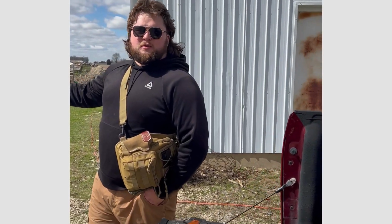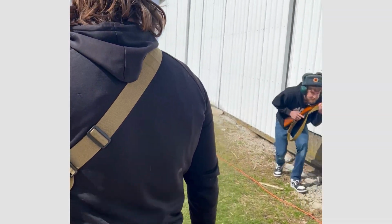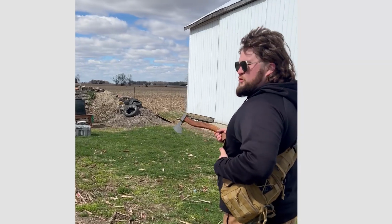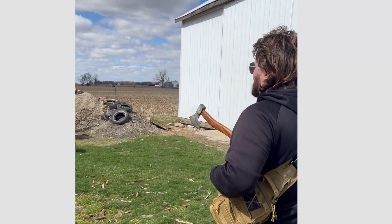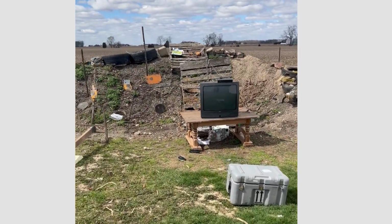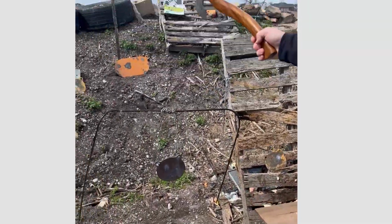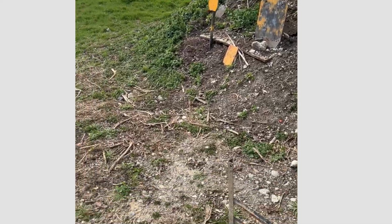But let me take you on a tour. So this is the range here. We got many steel targets. We have the most advanced technology we could find in home defense. We have tires, we have dirt. What more can you ask for?